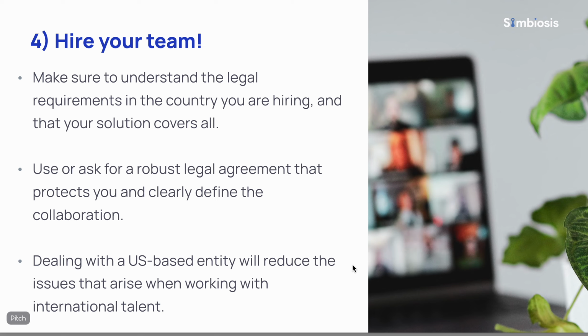Use or ask for a robust legal agreement that protects you and clearly defines the collaboration. This is very, very important. IP, ownership, everything has to be specified in these agreements so you get them very, very clear upfront.